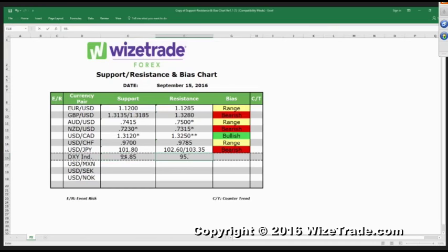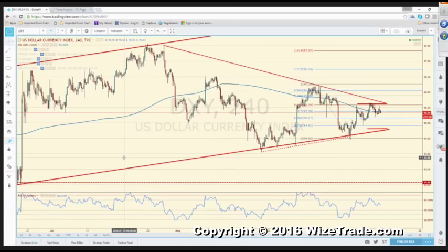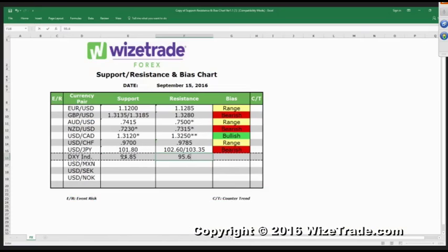94.85, 95, what is it? 95.65. Since we're closer to that resistance, I'm going to put that as major because we're closer to that. We are in a range.